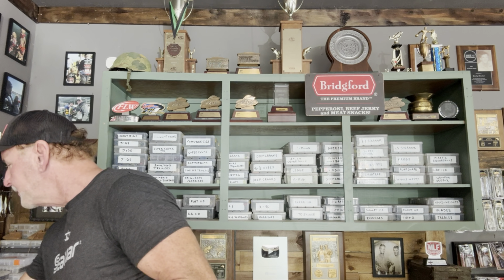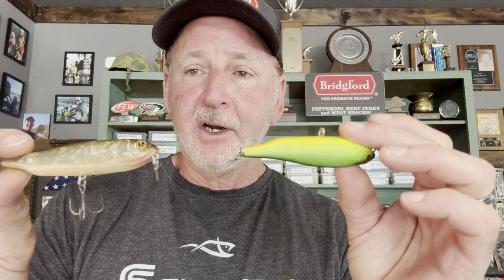And here's what the Giant Dog X looks like, guys. There's a bunch of different good colors. Let me show you a couple of different color options here. They've got a ton of different colors, just to match the scenario that you want to fish. But guys, I'm going to talk about this thing today. I'm going to explain to you why and when it's so good.